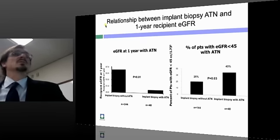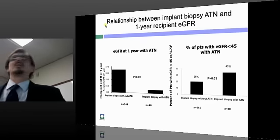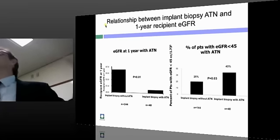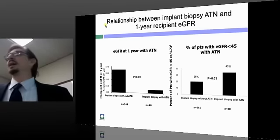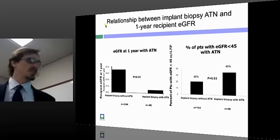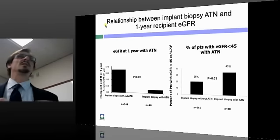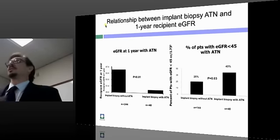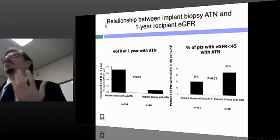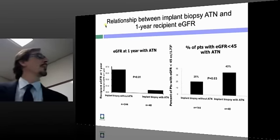And if you divide the GFR of the recipient based on GFR less or more than 45, you have the same observation. Now, that doesn't tell you anything, because maybe ATN is associated with chronic changes, maybe ATN is associated with older age. So we went further and looked at what other associations you find to see if ATN truly has any effect, because I told you that ischemia time leads to a little bit of delayed graft function but doesn't have any implications in the long term.